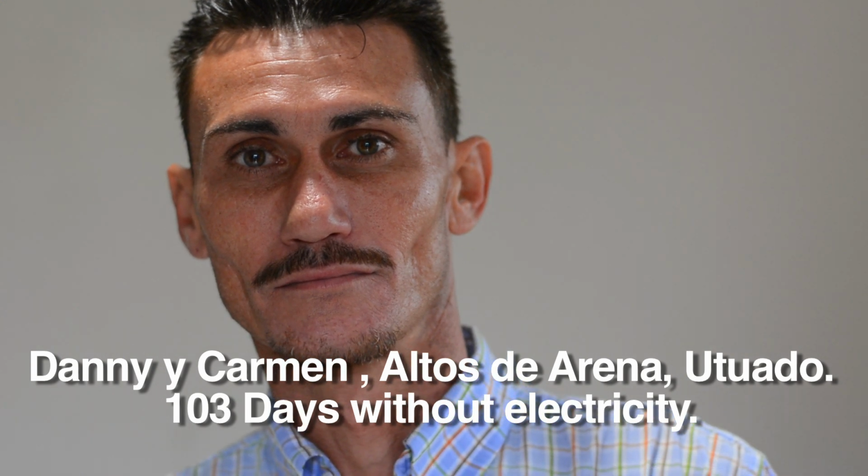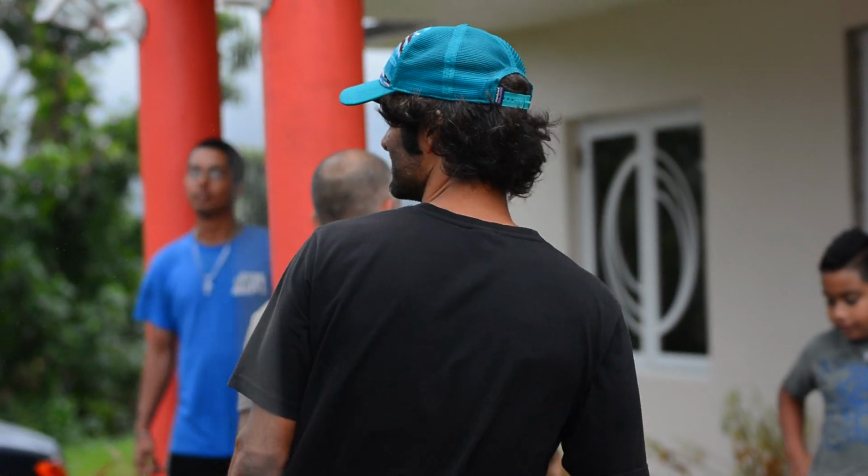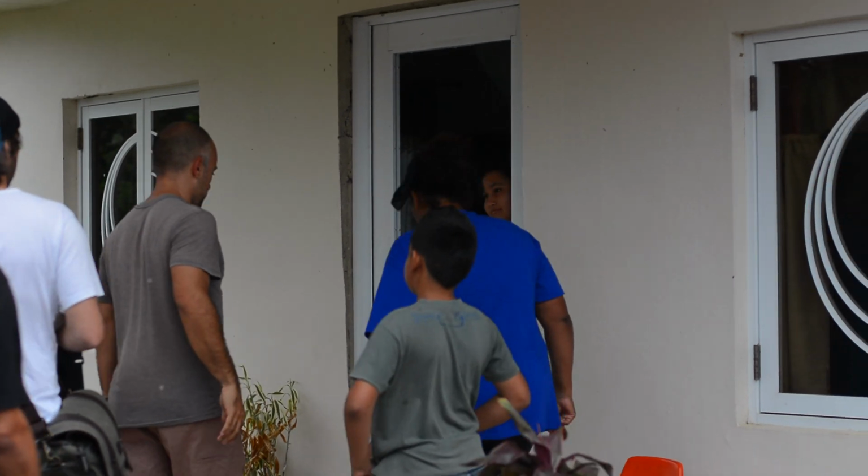We just arrived at Danny's house, which is one of the houses in the community that we want to impact. We want to bring light to the whole community, but he intercepted us downstairs asking for our system, like, when is the light coming? And he was very passionate and very sensitive about it because he has small kids, he has somebody in bed as well.